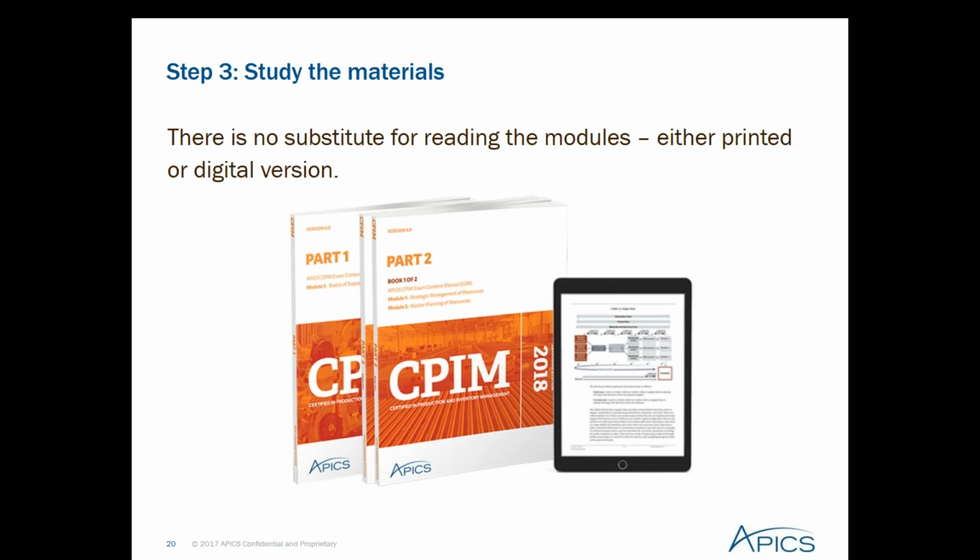So once you've determined your plan, obviously the next step is to then study the materials. So the CPIM learning system covers the entire exam content manual, and the reading materials work hand in hand with those online tools. So you want to make sure you're not skipping the reading and you're not skipping using those online questions, flashcards, and other tools. Overall, between both parts, you're going to be going through about 1,500 pages of content and 2,000 online questions. And that can seem extremely daunting at first, but the way that we've designed this system is really to create small digestible chunks, section by section, so it's easy to learn and reinforce along the way.